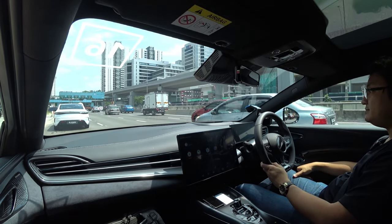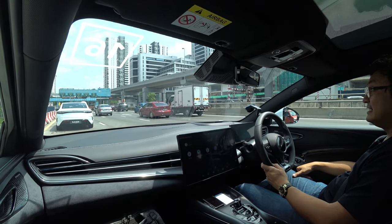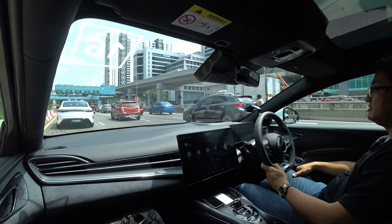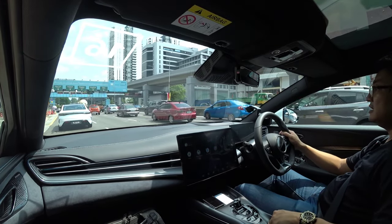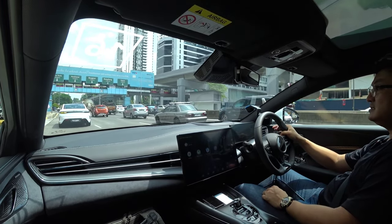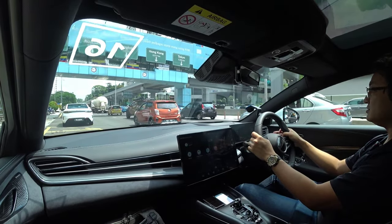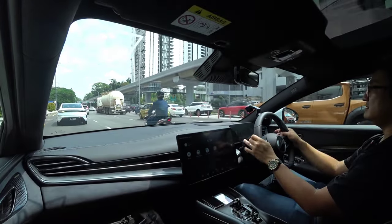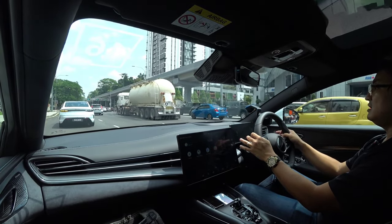Yeah. All right. I hope you guys have a not very good idea of how it drives on a high speed corner. But nevertheless, this is how EV cars should be used in the city.